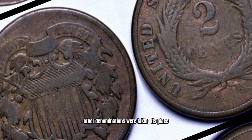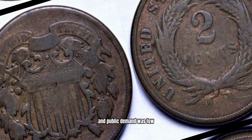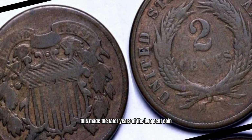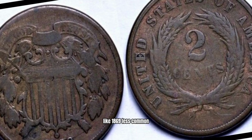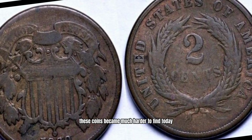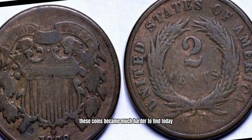But by 1869, the popularity of the 2-cent piece was already declining. Other denominations were taking its place, and public demand was low. This made the later years of the 2-cent coin, like 1869, less common. And as a result, these coins became much harder to find today.